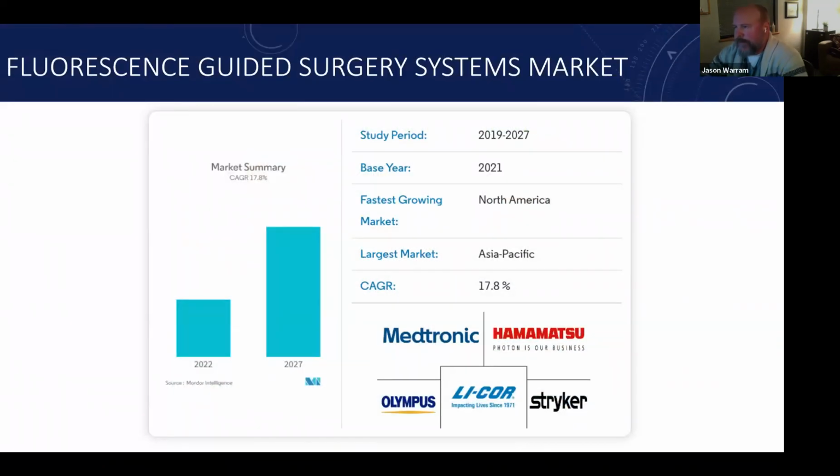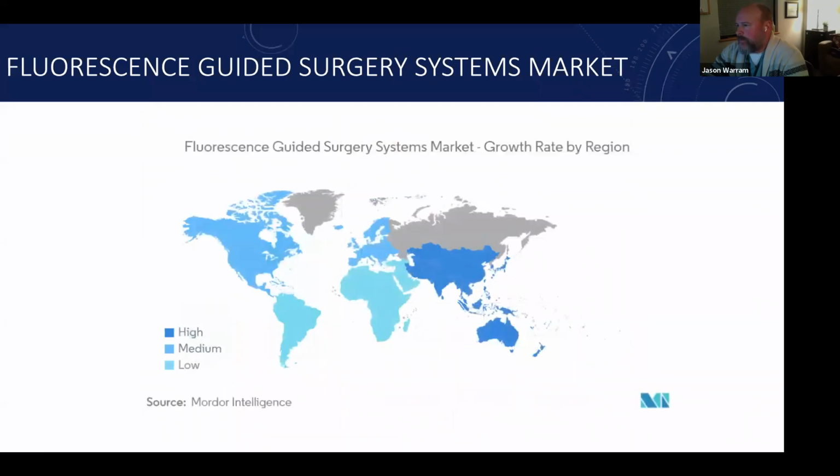Fluorescence guided surgery is currently one of the fastest growing markets in North America. Market Intelligence in 2021 did a study where they assessed the compound annual growth rate of the fluorescence guided surgery market over the next 5 years and produced a growth rate of 17.8%, with the majority of the growth anticipated to occur in the Asia Pacific region, with the North America region following close behind.